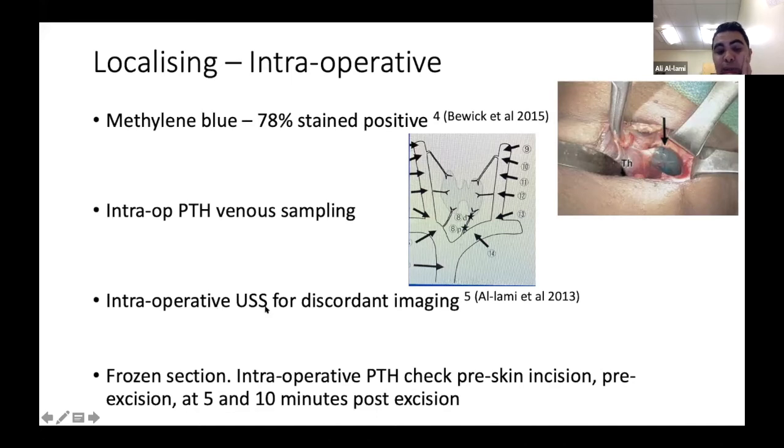So we got the radiologist to come in with the patient in the surgical position, muscle relaxed, and we were able to pick up the adenoma in 23 cases with those who had discordant imaging prior to this. What we think the benefit of that is, with the patient in the surgical position with muscle relaxation, you'll be able to pick up the adenoma more readily. But you have to be very good friends with your radiologist to be able to give you that time to come to your theater.